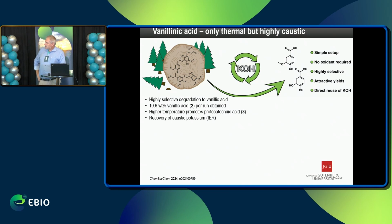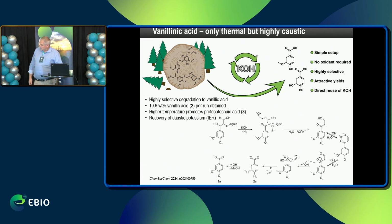And when we started that, it turned out with 50% caustic potassium hydroxide, you end up with a system which is extremely selective, and you end up with around 10 weight% of vanillic acid. And if you drive the conditions a little bit further, you can even demethylate the vanillic acid to protocatechuic acid. And therefore, this is an interesting system. The elimination happens in a different position. Why does it happen? Because you have so many potassium ions in there which block the other ones, and then you can do the elimination.